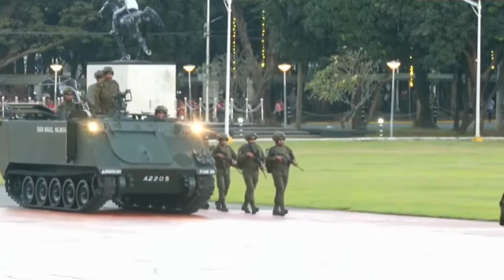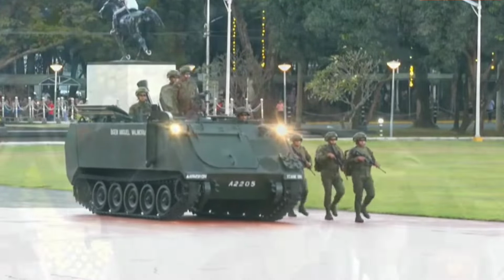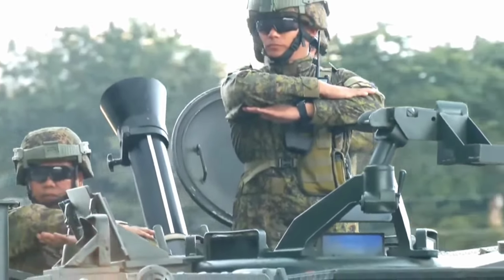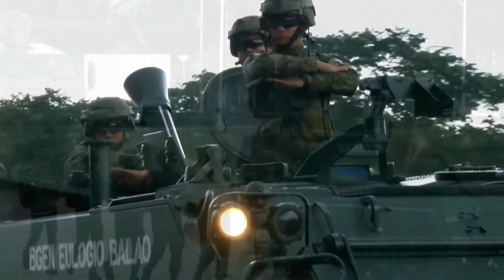Yet Escort 2 Sabra Tanks is more than just a brute force. Mortar carrier with its 120mm mounted mortar system offers a potent combination of mobility.